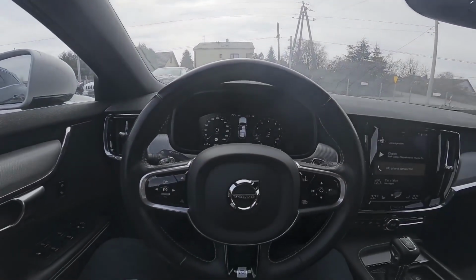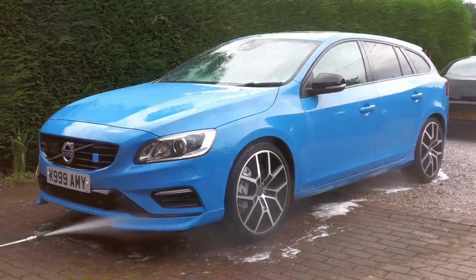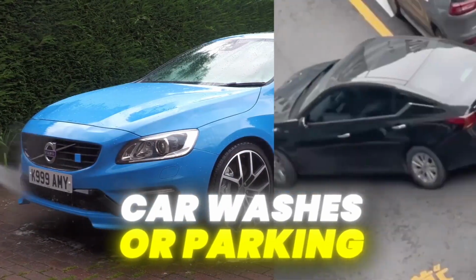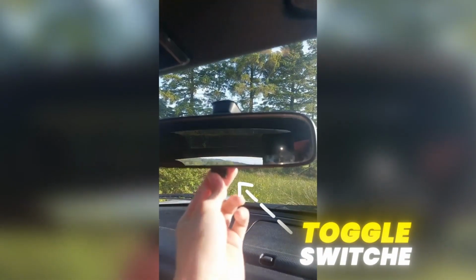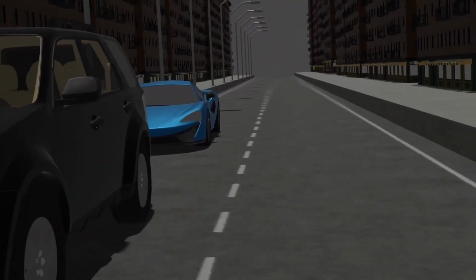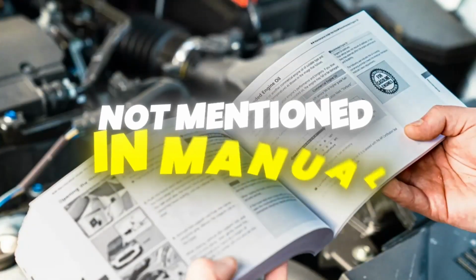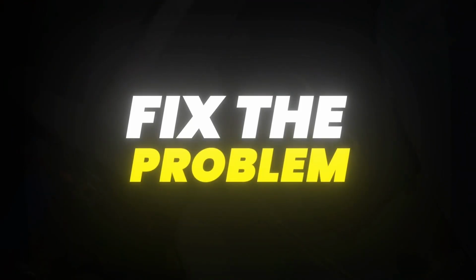You can also press both mirror adjust buttons at the same time to fold the mirrors inward, which is useful for car washes or parking in tight spaces. Many cars include a night mode toggle switch on the inside rearview mirror, designed to reduce glare from the headlights of vehicles behind you. This feature is often not mentioned in the vehicle manual, leaving many drivers struggling with nighttime glare when a simple switch could fix the problem.